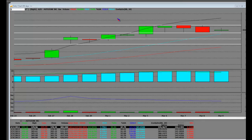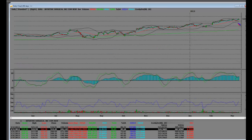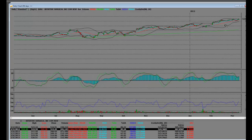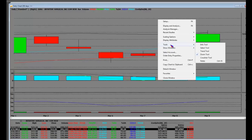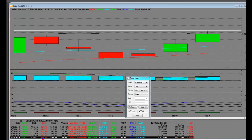Let's go to ISRG and let's look at its daily patterns as it's been making its continuation run in its bull rally. I'm just simply showing these on a daily. You can see where we are starting to get top end heavy right here. Take a look at that number over here. The high was 526.51. However, the low was 518 and it closed at 523.